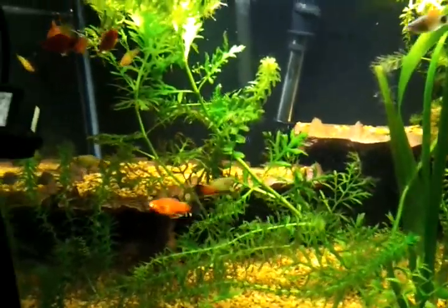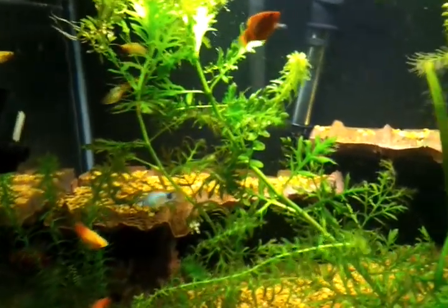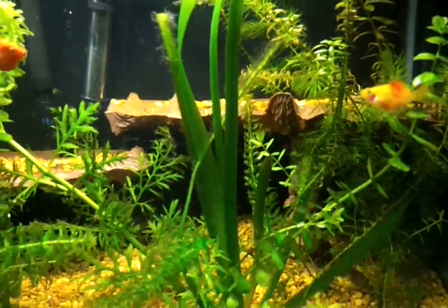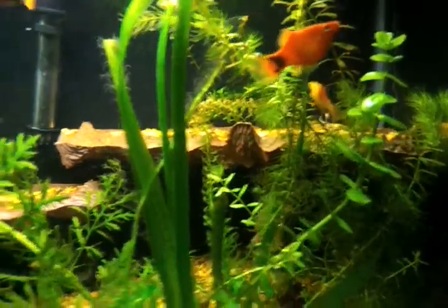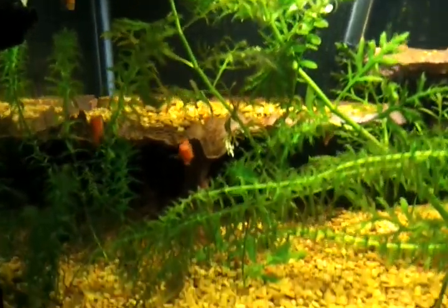Here's my 20-gallon with not guppies, I'm sorry, with the Pleiades in it. I haven't done a video in a while, so I thought I'd do one. This has the suction cup shells, which I'm not really caring for because they seem to keep coming unstuck from the walls and falling.